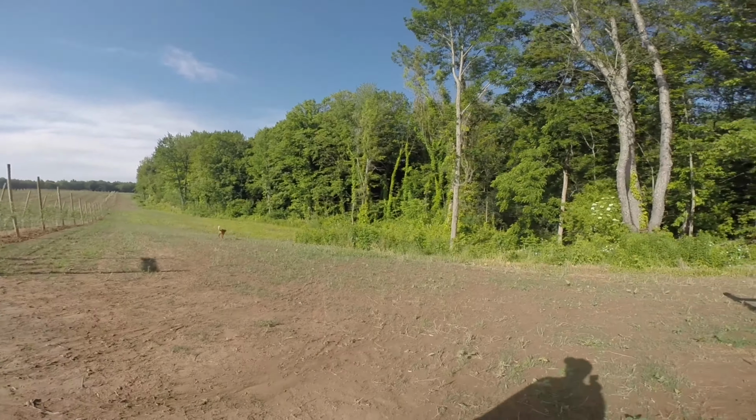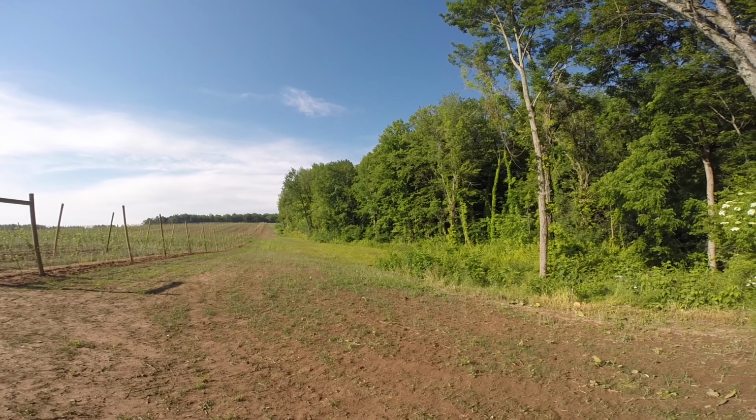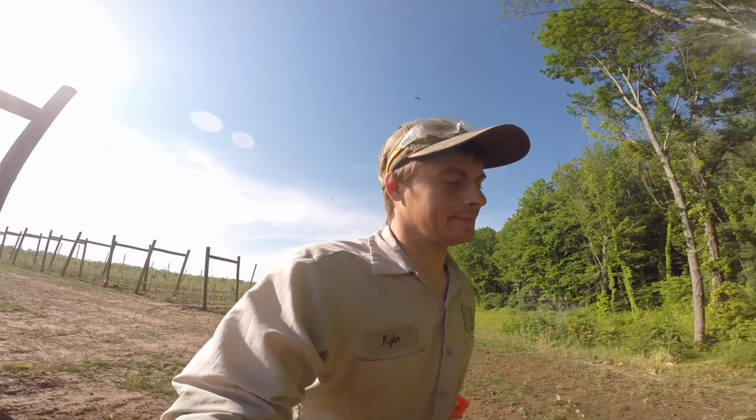Bruno's loving the fresh dirt. He knows there's water down there, and he's gonna go for a swim. Never can have a clean truck.